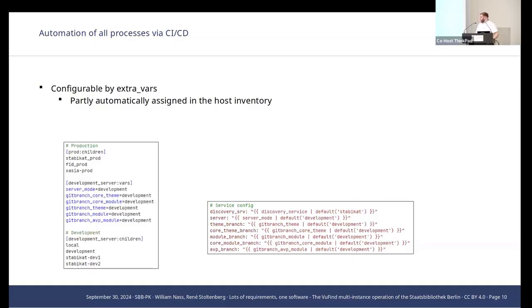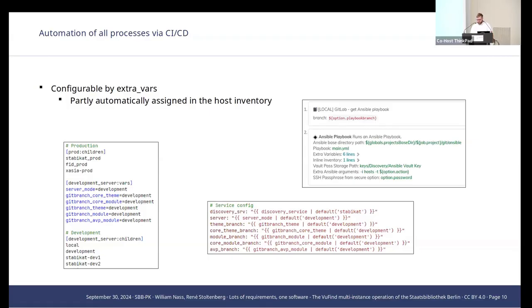So, for example, you can see which servers belong to our development server group and which variables are used by these servers. Here you can also see that the development server uses development for the Git branches and as server mode. We also created Rundeck jobs where the extra vars can be defined differently, to deploy, for example, feature branches or release tags. This enabled us to use fully automated deployments on push events. So when we push changes to our development branch, the changes are deployed immediately via webhook to our central dev server, where our specialist department can review the changes.